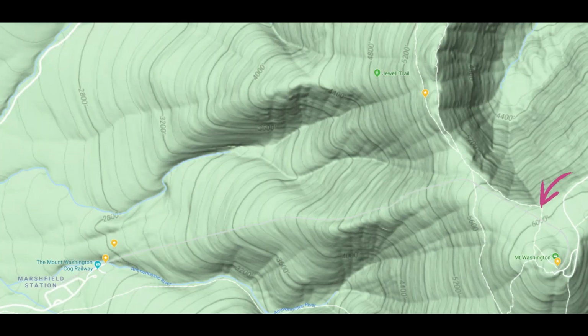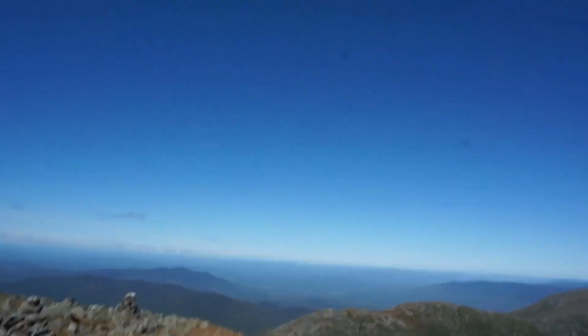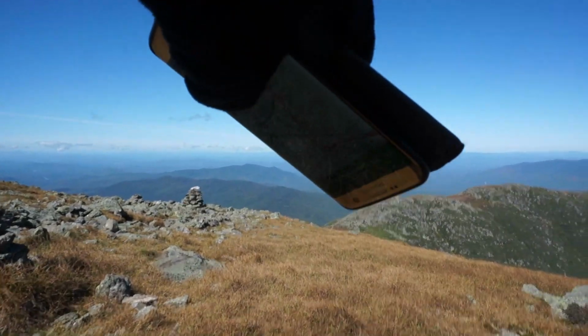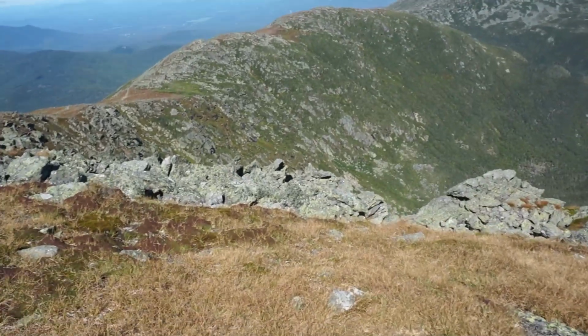This is where the Gulfside Trail path goes alongside the Gulfside Wilderness, which is a spectacular open area above the tree line. This is Gulfside. Spectacular.